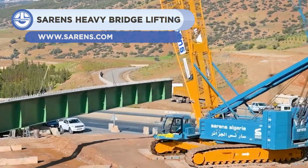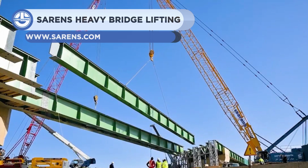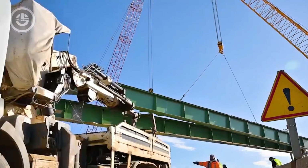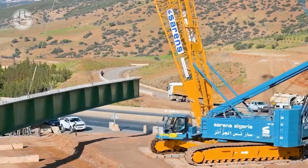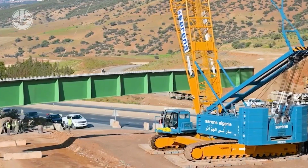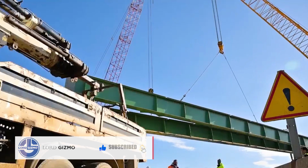In 2022, the Algerian Highway Agency was tasked with lifting a massive bridge on a highway in Algeria. This task was given to SARENS Algerie. The bridge had 5 columns of varying heights and weighed 35 tons. SARENS utilized a 260-ton crawler crane with a simple boom configuration. The challenge was to complete it in less than 24 hours.